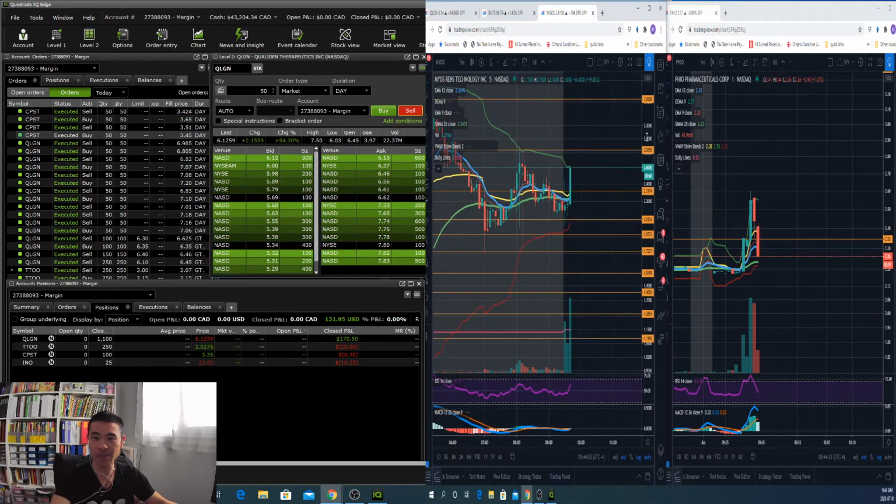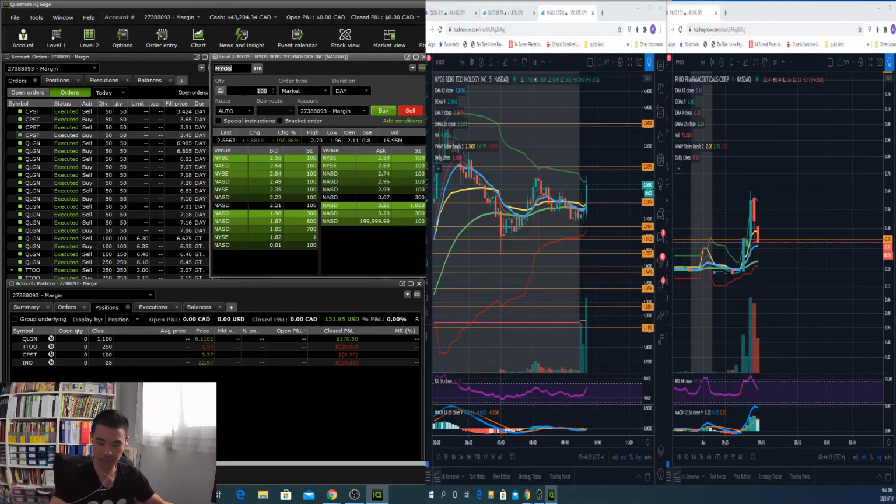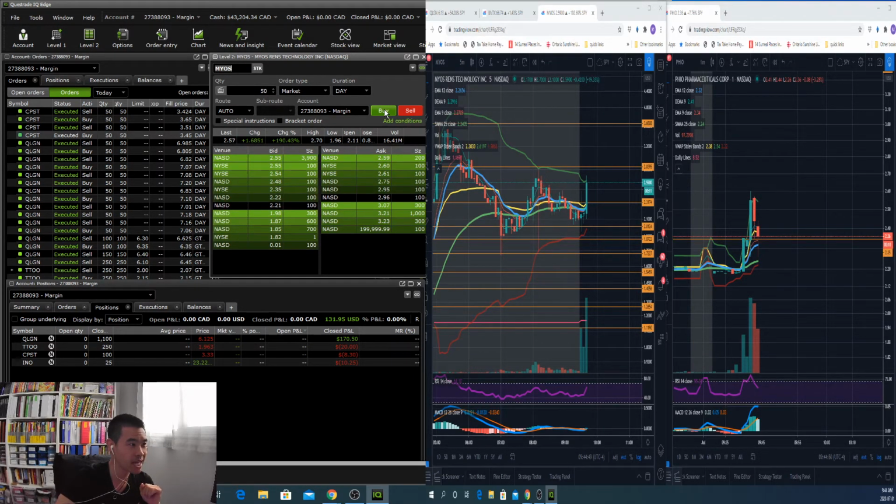MYOS is just popping up, so we were keeping an eye on this. So I want to see MYOS actually break that line there, and if it does, I'm going to hop in with 50 shares. So that line there is 282. So if it breaks 282, I am in. If it falls down to $2, I am in. So let's wait here. 260, 258.